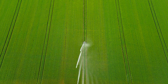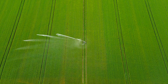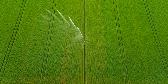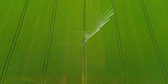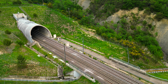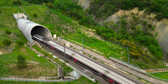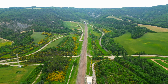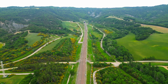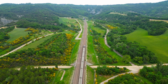In the month of September, the most downloaded video was a panoramic overhead view of a farmland irrigation system, downloaded 7 times. And 2 shots of a TGV high-speed passenger train in France, entering and exiting a tunnel at high speed, downloaded 5 times. Total earnings for this month is $8.05.